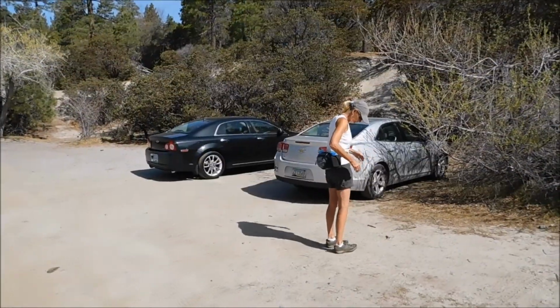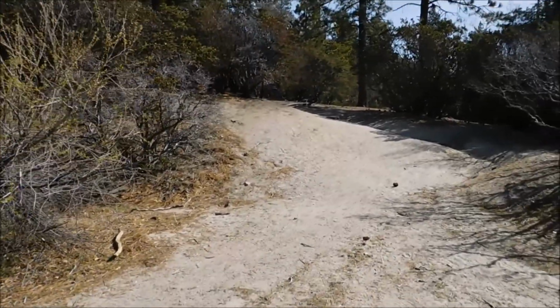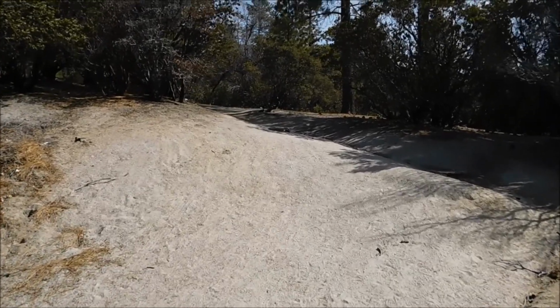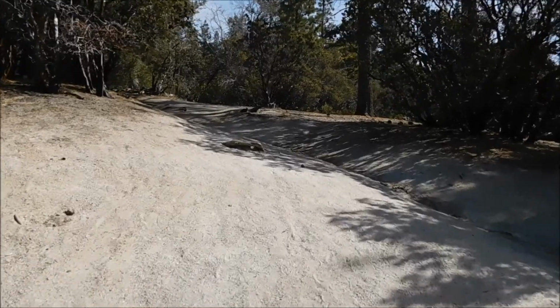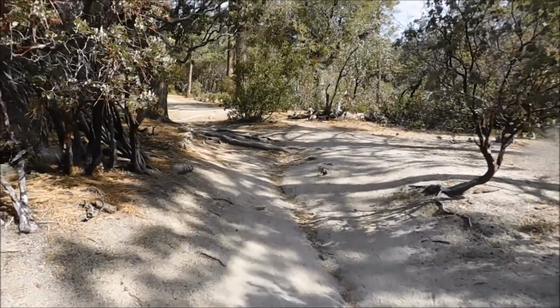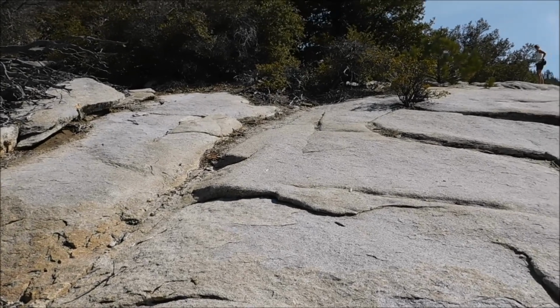Well, here we are at the start of the Deer Springs Trail. We're going to head up to Suicide Rock, which is a little detour off the trail, but we got to go a couple of miles before we get there. Right now we're at about 5,600 feet, and we think we're going to be climbing. So, away we go.